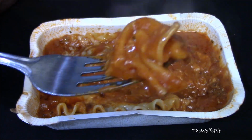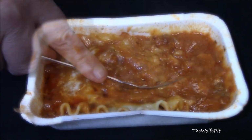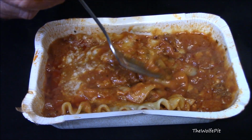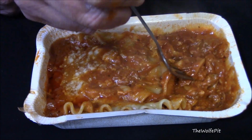The pasta was cooked perfectly. It wasn't mushy and it wasn't firm. Just right. But other than the noodles and the okay sauce, that was about all I had good to say about this. There's more meat and cheese in a vegan dinner than there was in this. Very disappointing. But for $1.97, what do you expect?